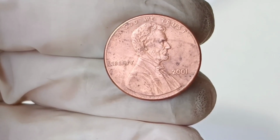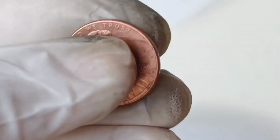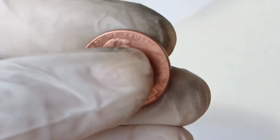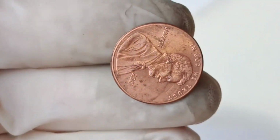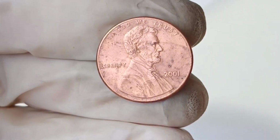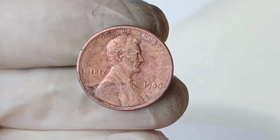To wrap things up, the 2001 penny is far from ordinary. While most of them are worth just 1 cent, those with rare mint errors, like off-center strikes or double die errors, can be worth thousands or even millions. So next time you're looking through your coin collection or checking the coins in your change jar, take a second look at those 2001 pennies. Who knows? You might just have a hidden treasure worth far more than face value.